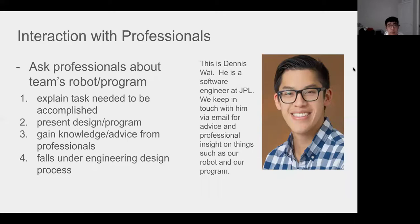Interaction with professionals. One part of reaching out to these STEM-related companies is, as I mentioned prior, to interact with their professionals. Through connections you've made, you can get professional advice or insight for your team. We provided steps to do so. One, explain the task or the problem you're facing, then present your design or program, whatever it may be that you want advice for, then chart down the knowledge or advice given, then try to incorporate it into your engineering design process.